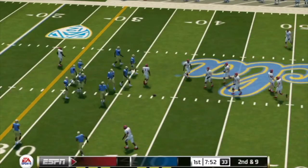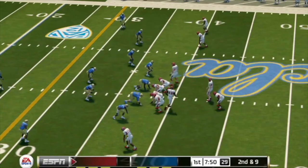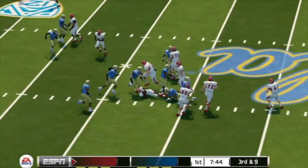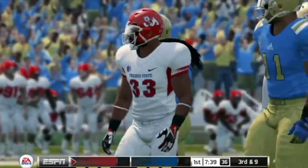Here we go. Mike 35. Mike 35. Five wide. At the 38. That'll make it third and nine.